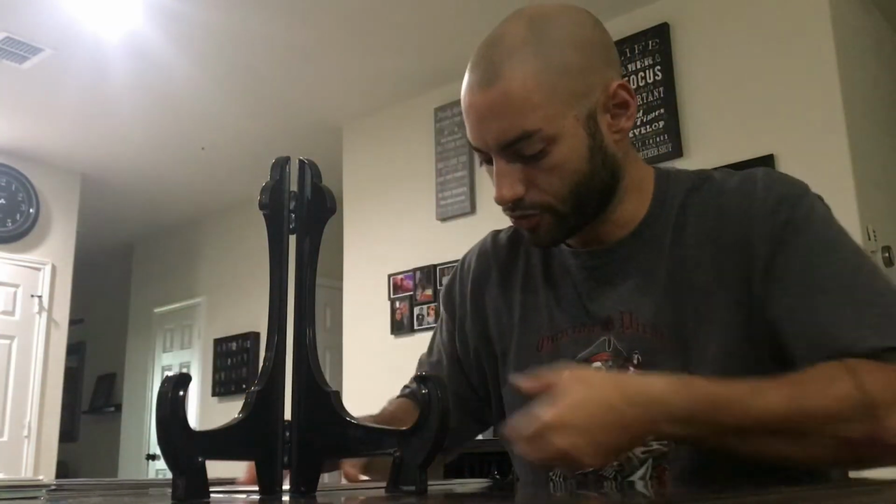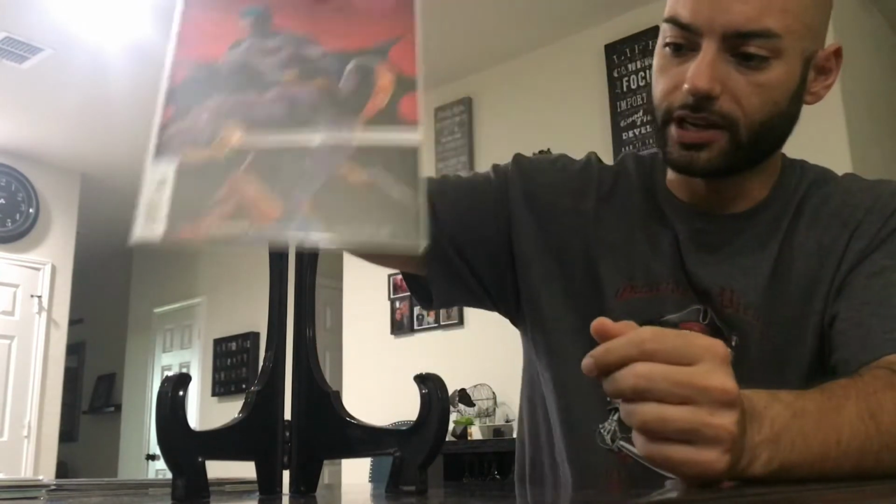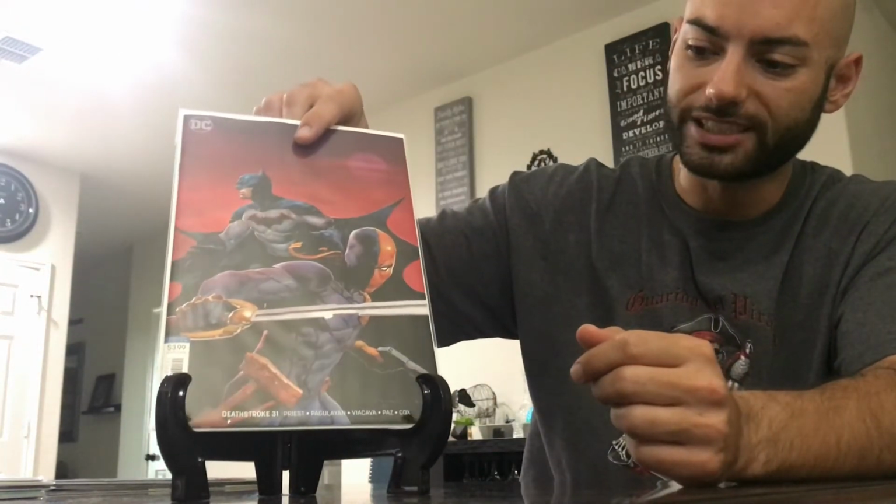Next one I got was this Deathstroke 31. This is the variant cover. This is part 2 of 6 in the storyline where Damian Wayne may or may not be Deathstroke's son. Still haven't figured that out yet. I read it. It's pretty good. It goes off into 2 or 3 different storylines where things are going on, and they got Deathstroke on this plane that's going down. Then you got Batman figuring out what's going on. So it's pretty good. I'll keep it going.